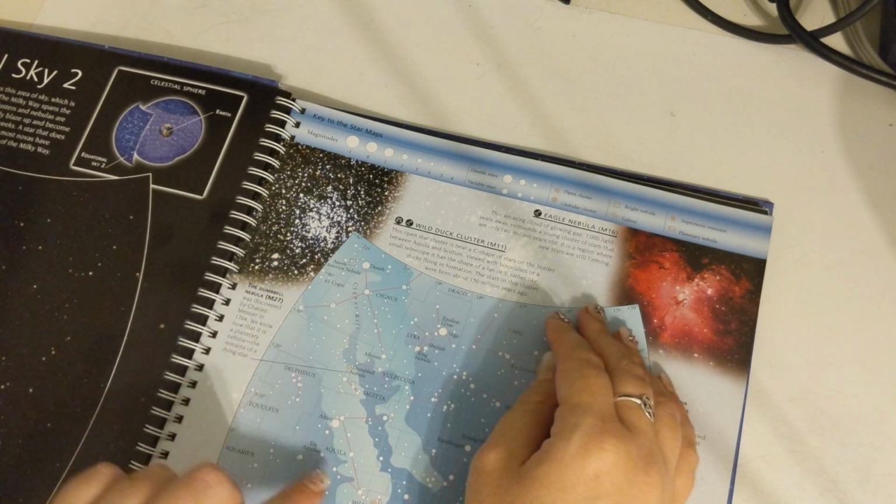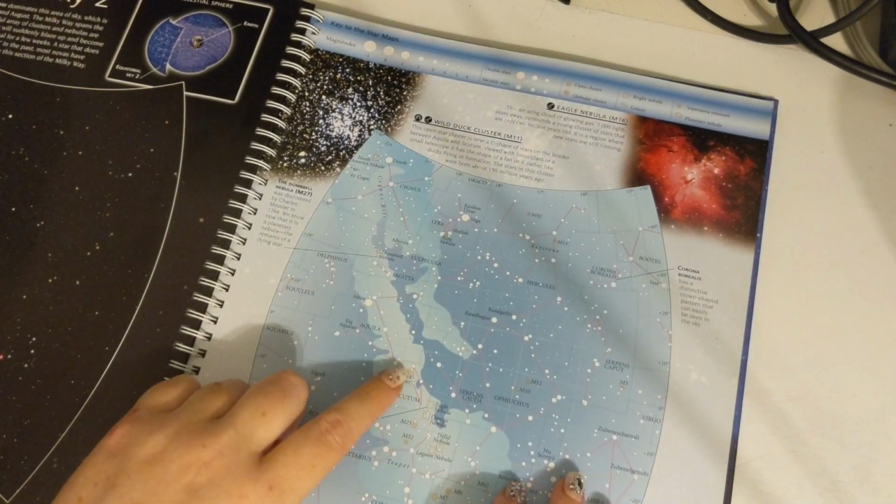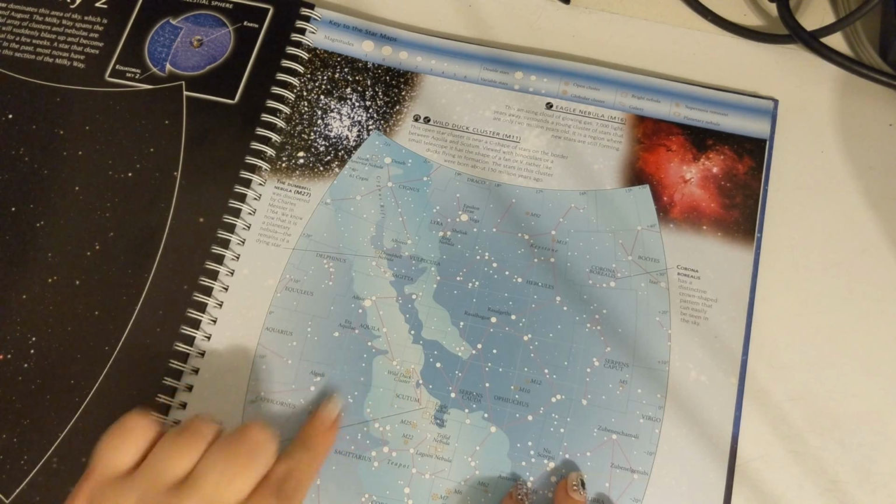Aquila and Scutum. I see it right there. The Wild Duck Cluster. Awesome. We still need to find M16.